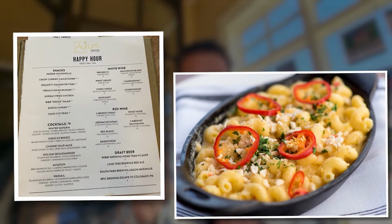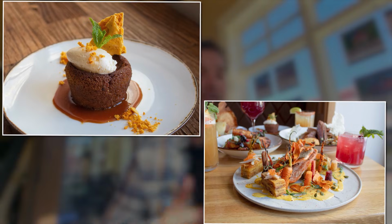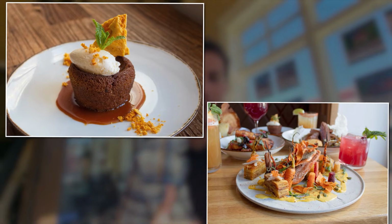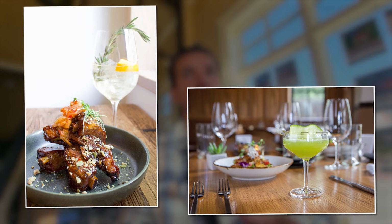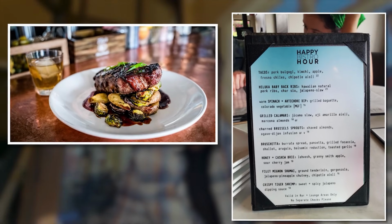Number one for me is going to be Aurum, A-U-R-U-M, located right on Ridge Street, and they have the best happy hour in my opinion. The cocktails are to die for. I believe it's 2-for-1 cocktails, and the food is incredible. It could be 2-for-1 cocktails or 2-for-1 appetizers. Either way, I think their happy hour is insane. Food is really good. Blue River Bistro, very similar. I know it's 2-for-1 appetizers and 2-for-1 cocktails.